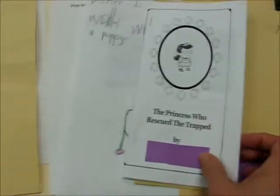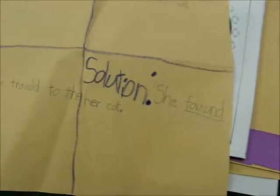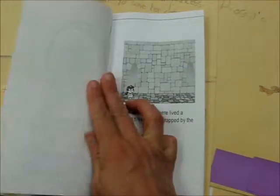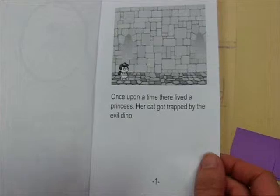And here's her computer lab book. She did something very interesting with hers. She's got, again, the same title and characters. There's a problem, event 1, and then I gave them some words like "next" and "then" to try and help them show how to pass time, and then the solution. And her book was very interesting. Before I let them go do this and actually type a book, I let them all just play around on the program and get used to it, and some of them really do get into it and get into the setting. So she did a pretty interesting thing with her book.